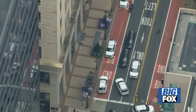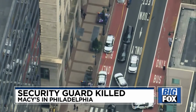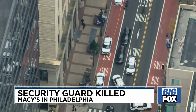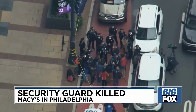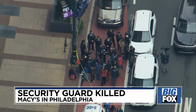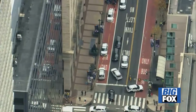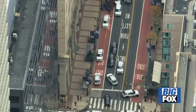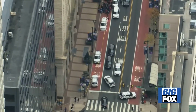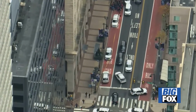A security guard is killed and a second guard is injured at a Macy's store in Philadelphia. It happened this morning in Philadelphia's Center City neighborhood. According to police, the guards were able to stop a male who tried to steal hats. The male left but returned about 15 minutes later and stabbed both guards before getting away. Police caught up with the suspect at a transit station and took him into custody. Both guards were unarmed. The guard who died was 30 years old.